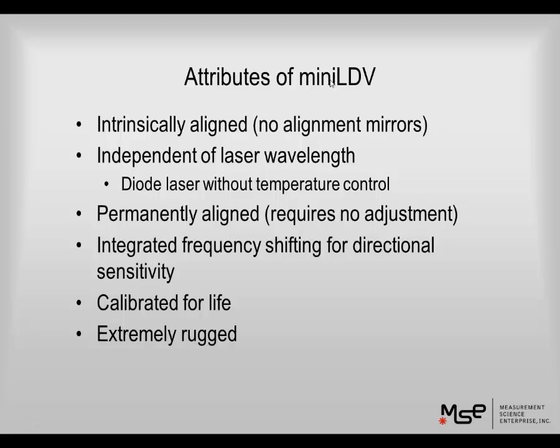What our MiniLED has done, and there are patents that we have on this, is that they're intrinsically aligned. That means there are no mirrors and no alignment or adjustment done inside. That makes it extremely rugged, and that's how we were able to use it in different situations.